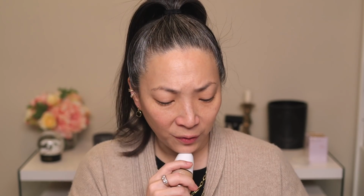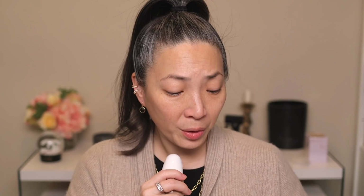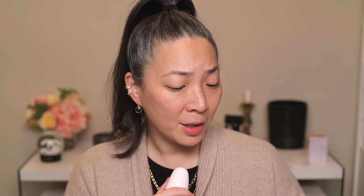It also has a dark spot fighting molecule, has SPF 25. The SPF in here is physical, so it is titanium dioxide and zinc oxide. So it's not chemical, which I think is great. The finish is satin, oil-free, sweat and humidity resistant, waterproof, and it shouldn't cake, settle, crease, emphasize pores or streak or anything like that. And there's no parabens, no phthalates, no fragrance. And this was made in Canada. And the bottle is a 1 fluid ounce bottle.